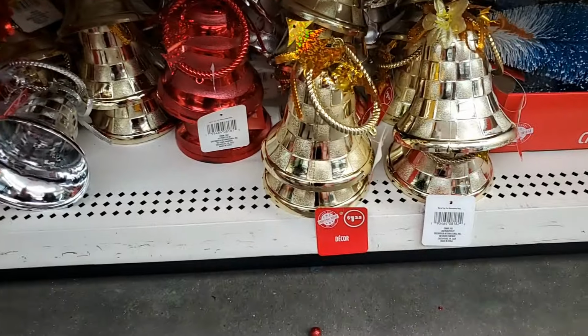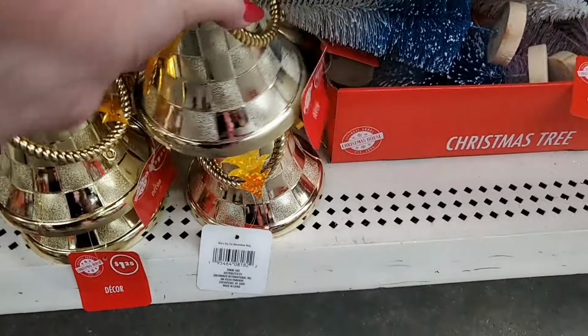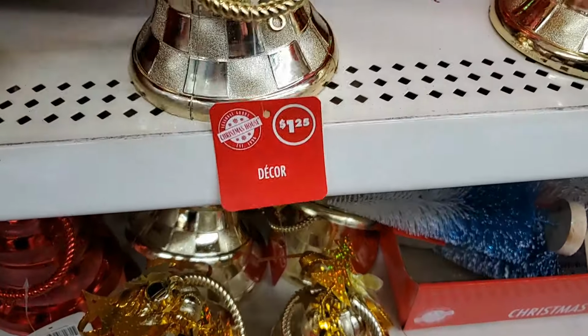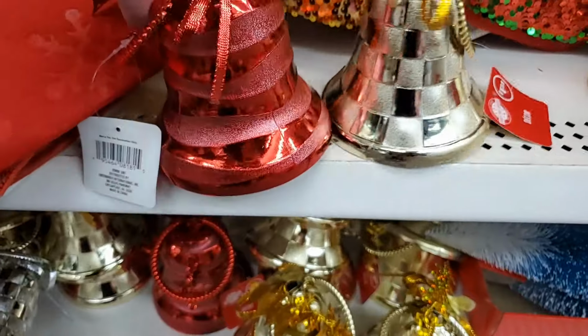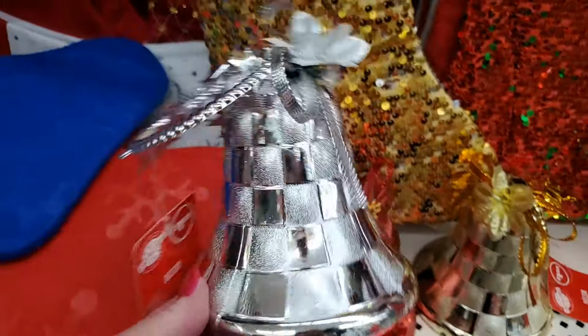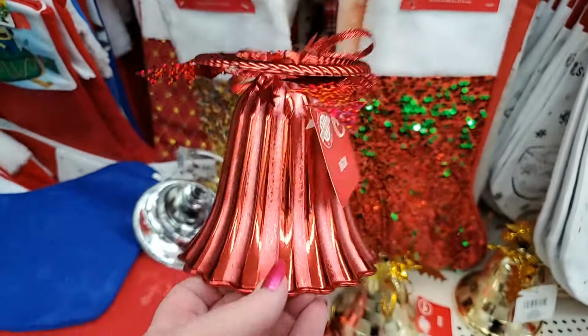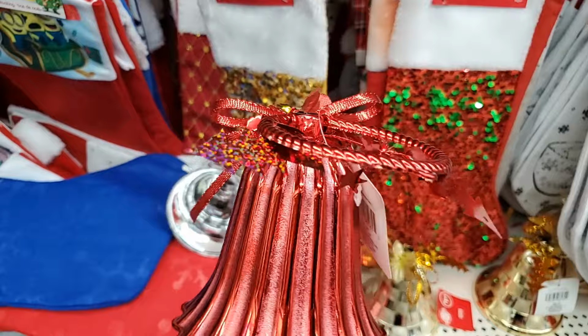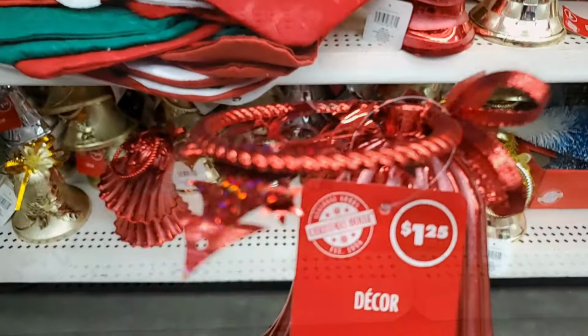This is the first time I've seen these bells. They're cute. You could put them in a wreath. Isn't it cute with a little check? Also in red. Pretty. There's the silver. Look at that one. That's sure pretty. Not bad. $1.25. I'm not the most crafty creative. I'm sure creative people could think of more to do with these.